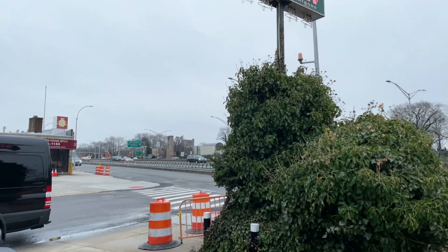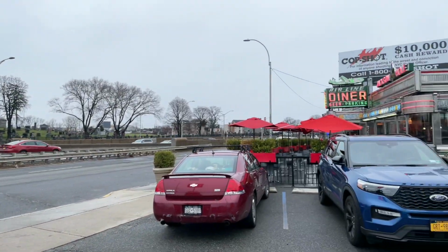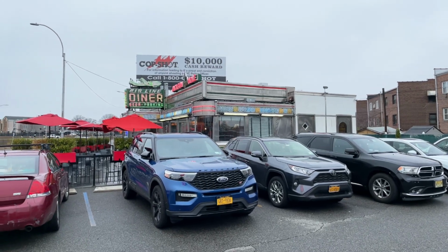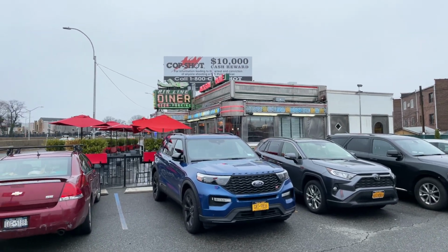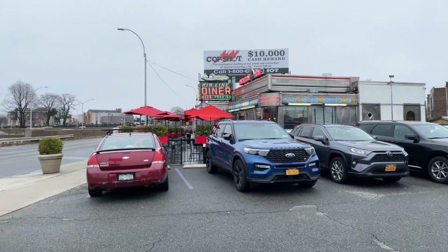Okay, so all right, here I am on the corner of 70th and Astoria Boulevard. And there's a cop shop sign in the background. But this is where they would have filmed. The truck they stole would have been in this little corner.